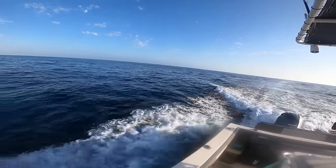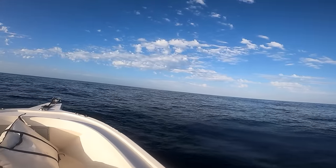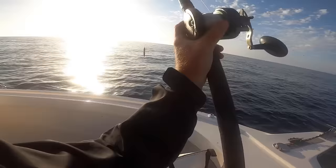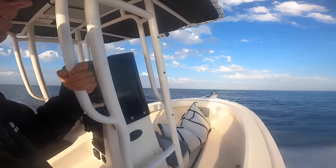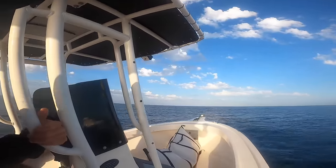Put the Mad Mac out or just wait? You marking? These birds, terns are chirping. That guy's still fishing, I think, this boat over here. Rolling up to a nice looking patty right here. Just dolphin. Thought it was tuna.